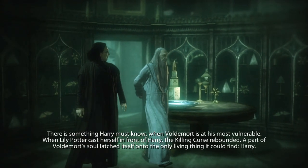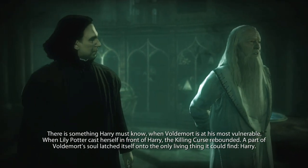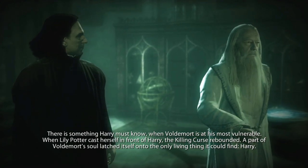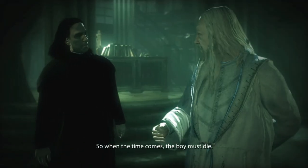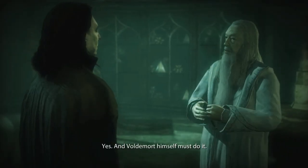There is something Harry must know when Voldemort is at his most vulnerable. When Lily Potter cast herself in front of Harry, the killing curse rebounded. A part of Voldemort's soul latched itself onto the only living thing it could find. Harry. So when the time comes, the boy must die. Yes. And Voldemort himself must do it.